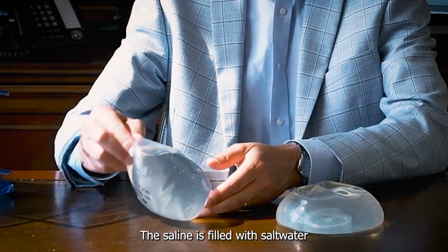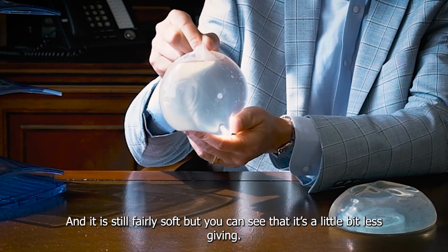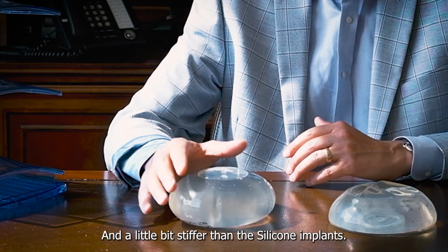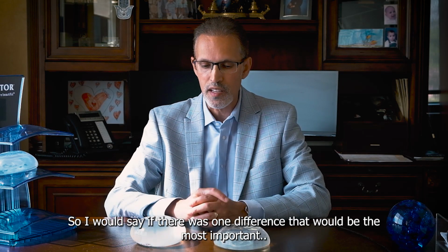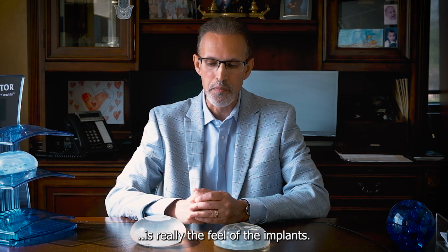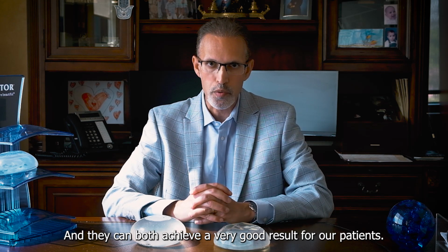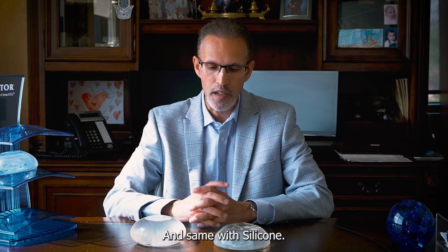The saline is filled with salt water, and it is still fairly soft, but you can see that it's a little bit less giving and a little bit stiffer than the silicone implant. So I would say if there was one difference that would be the most important, it is really the feel of the implants. In terms of looks, they can both look great and they can both achieve a very good result for our patients. I have thousands of people that have saline implants and are happy with them, and same with silicone.